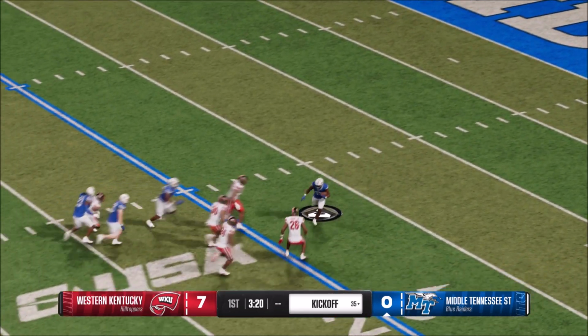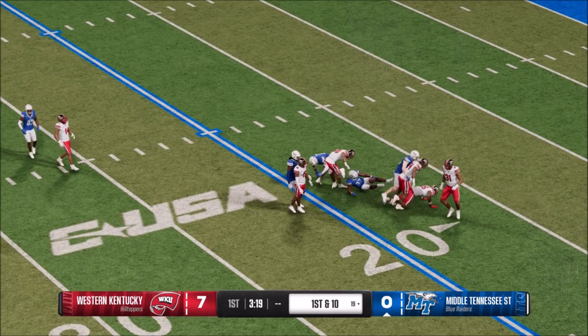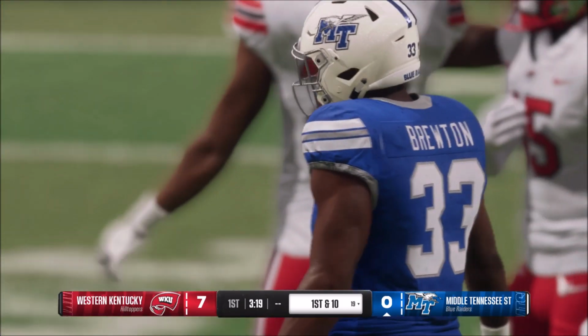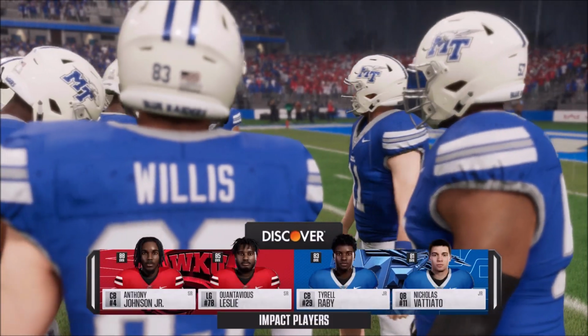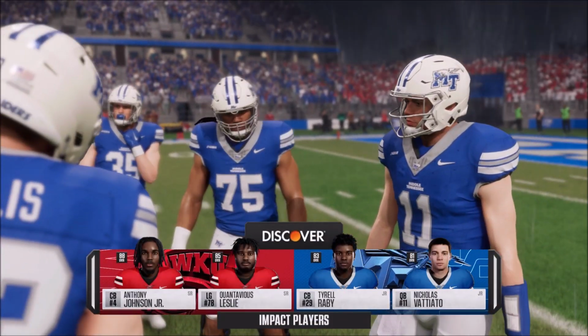On the run from inside his own 5. Really disciplined job by the coverage unit to get down there and make the stop at the 19. Blue Raiders offense will get the ball for the first time.